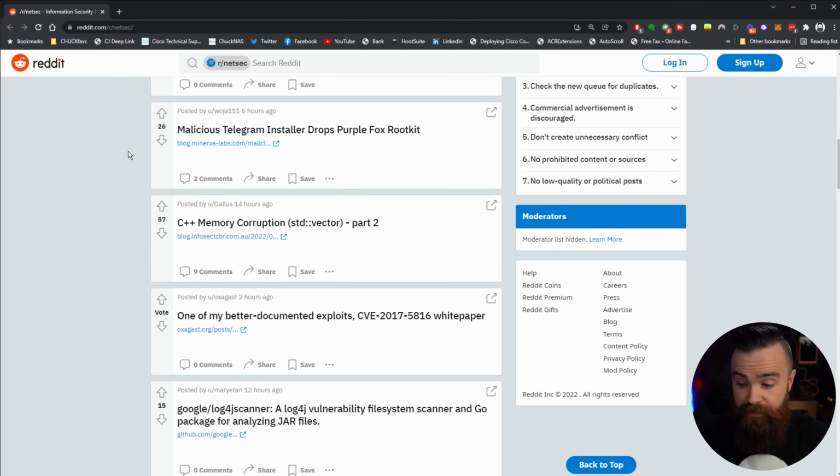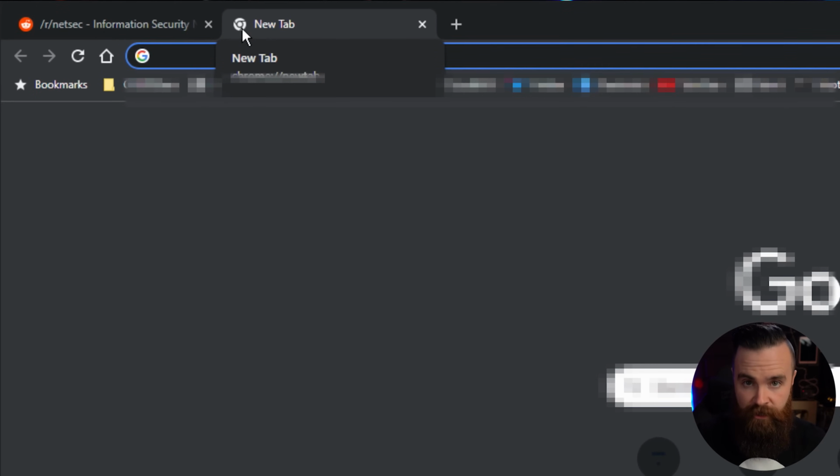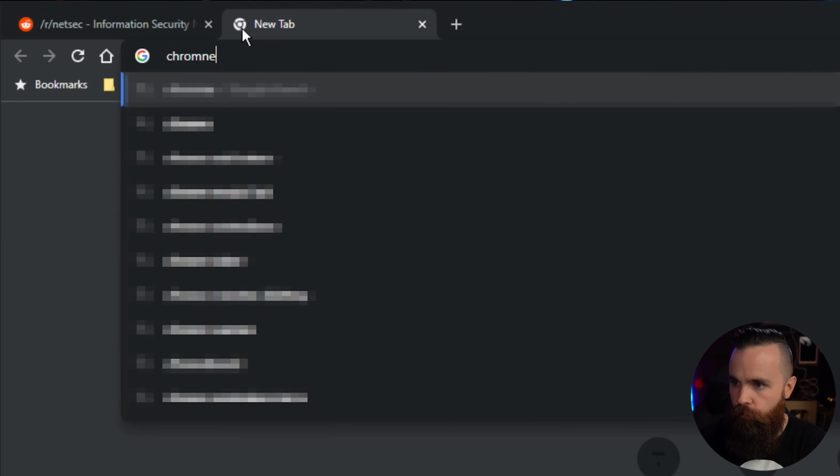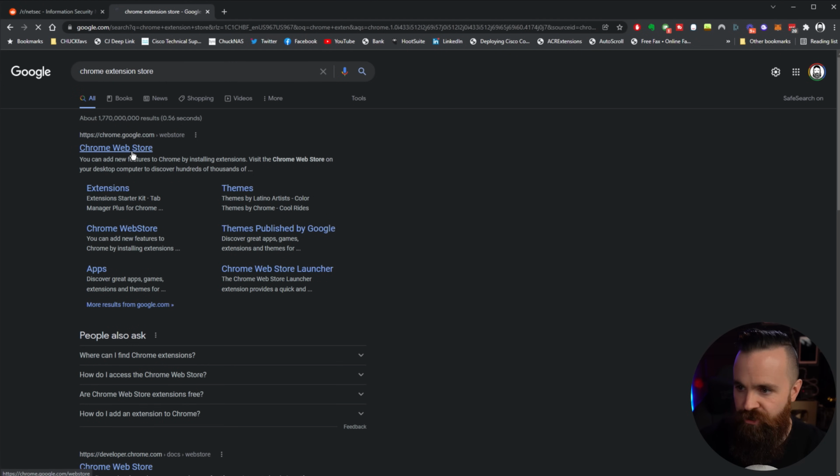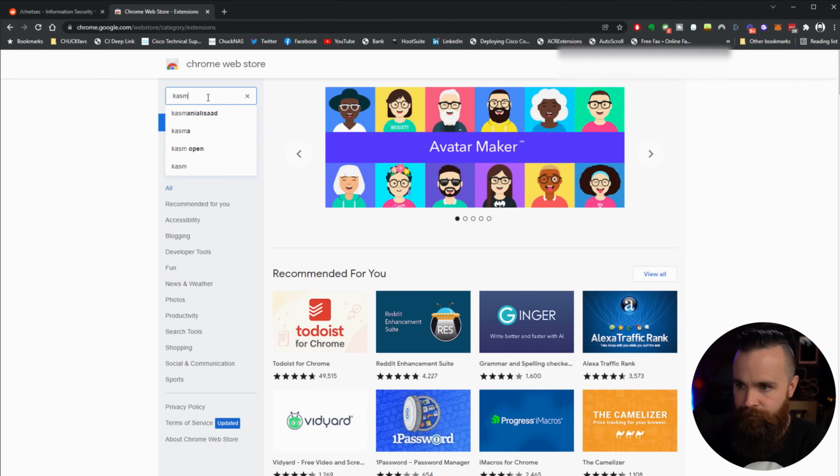How do we do that? Now, this is simply a Chrome extension, and if you're using Brave or Firefox, I believe they have it too. I'll check on Brave, but I'm sure they have all of it. We're simply gonna install an extension on our browser. So I'm just gonna look for Chrome Extension Store, I think that's what it's called. Just Google that, jump in there, and we'll search for Kasm at the top left.